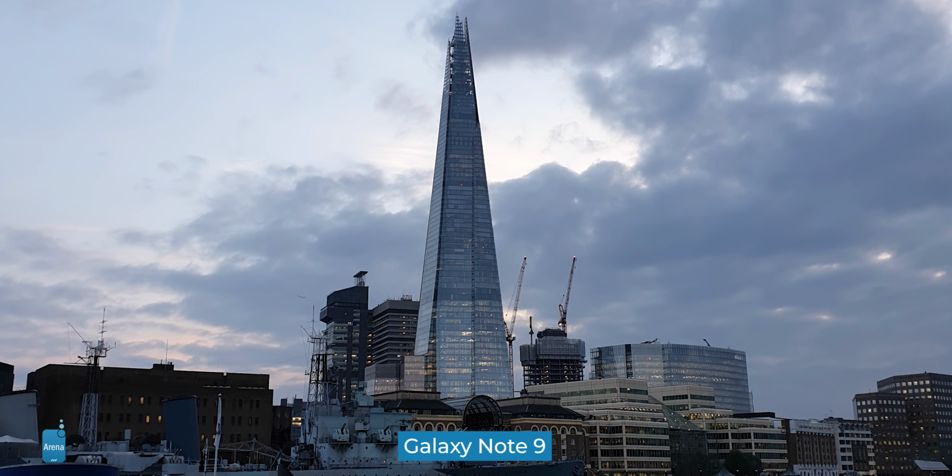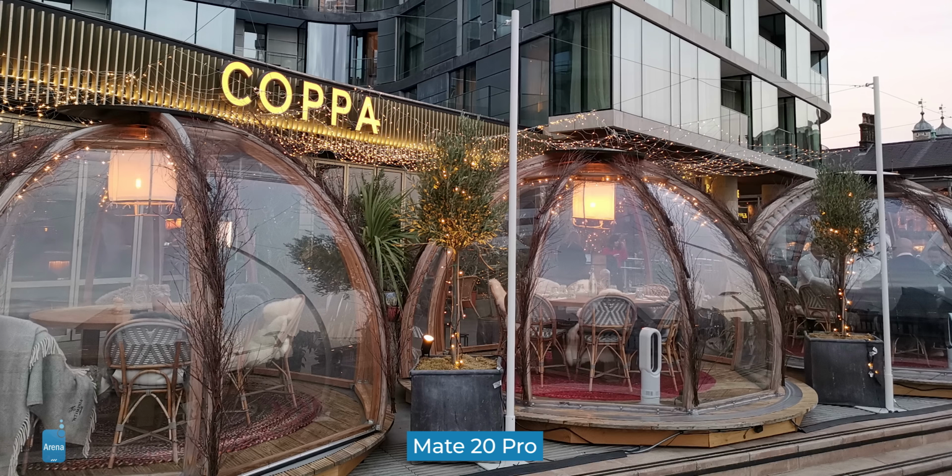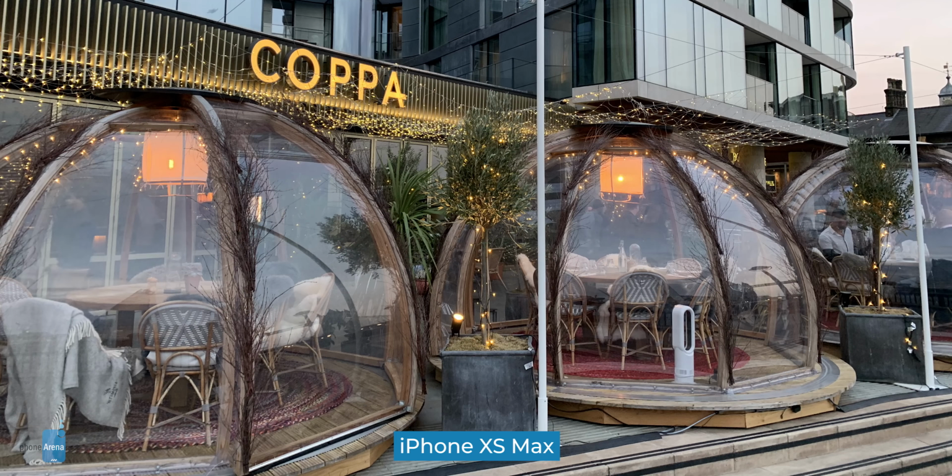So let's go to image number 3, and what we have here is a very cozy restaurant near the Thames River. You can see those pods where you can sit and relax and have a dinner, and the colors again look different on all these phones, and this is probably the biggest differentiator. The image from the Huawei looks good, and there are not that many differences here. The image from the Huawei is a bit sharper maybe than all the rest, and has a lot of detail.